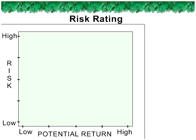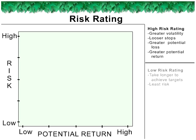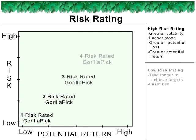The risk rating tool. A gorilla pick's risk rating should always be taken into consideration, and understanding the risk rating is not difficult. The gorilla is well aware of the fact that every investor wants the highest possible return. However, the oldest rule in investing is as follows: the higher the risk, the higher the return. A high risk rating usually defines a highly volatile stock. These stocks can provide volatile swings that are usually enough to shake investors out of their position, whether they're long or short.